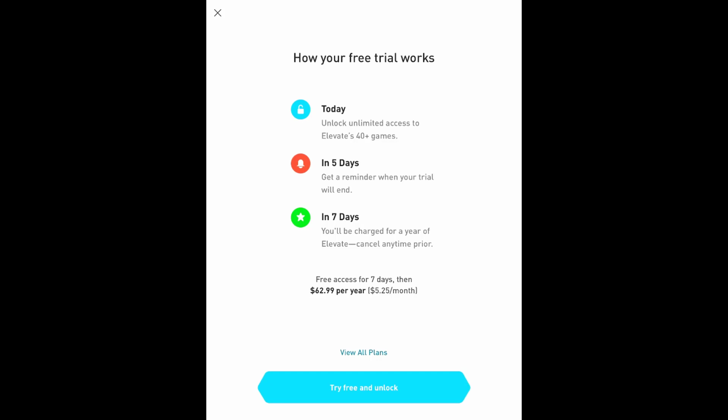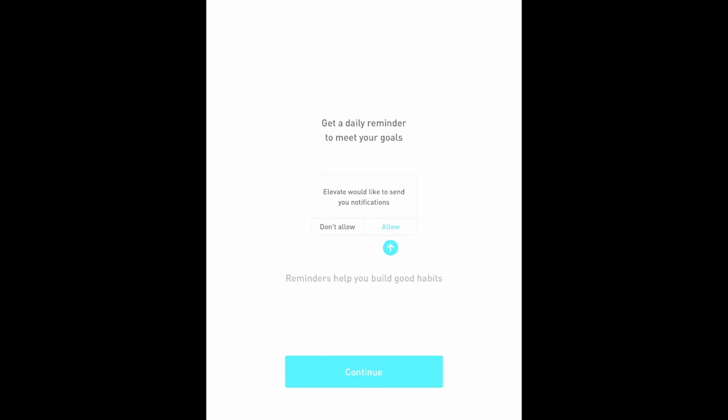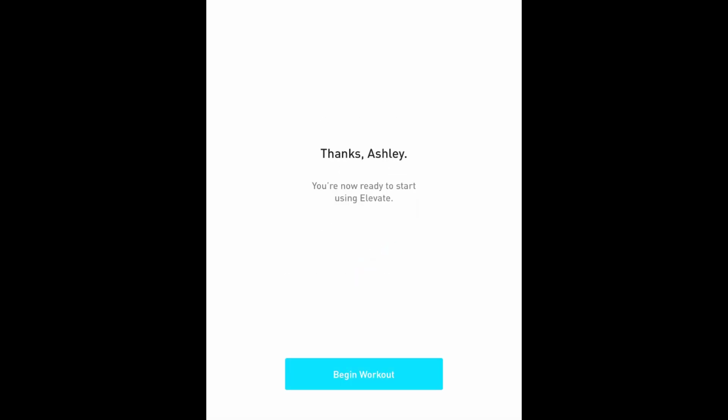If you don't want to use the free trial, you just hit the X just up on the left-hand side, and then it'll say continue with free account, and you're going to click that, and then you're good. And then get daily reminders to meet your goals. So you can hit allow or don't allow. If you want it to pop up every day and say, hey, by the way, you need to do this today, you can hit allow. Or if you don't want to do that, just hit don't allow. Because this is my work iPad, I'm going to hit don't allow. And now I'm ready to start using it.